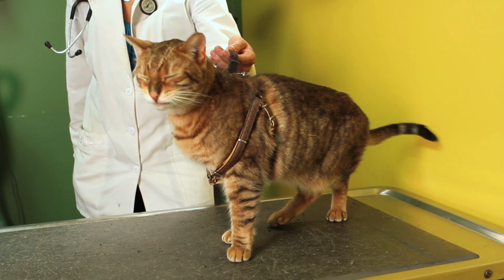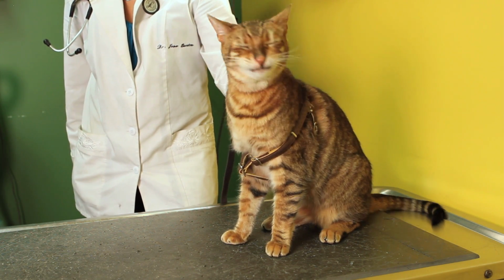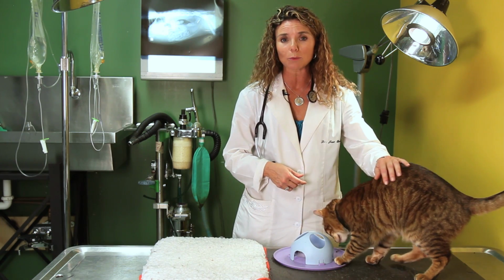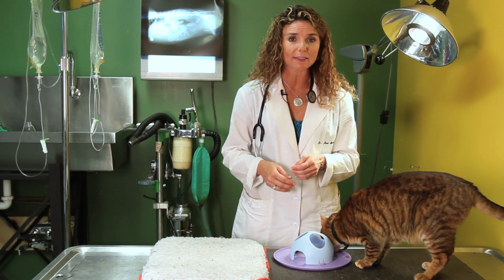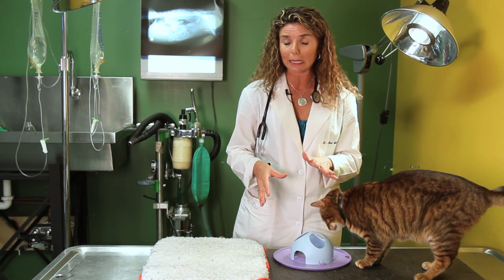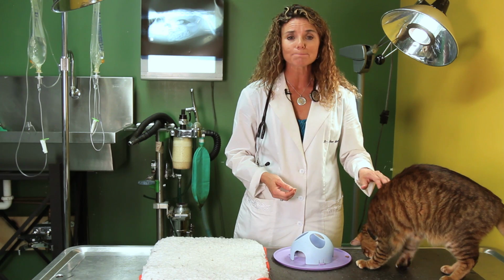Everything from having a little pollen up the nose that just a few sneezes clears out, and it's not really a problem, to having a blade of grass stuck up a nostril. I've seen that before, and that's certainly a lot more problematic, and these cats will be sneezing for days on end until that problem gets figured out.